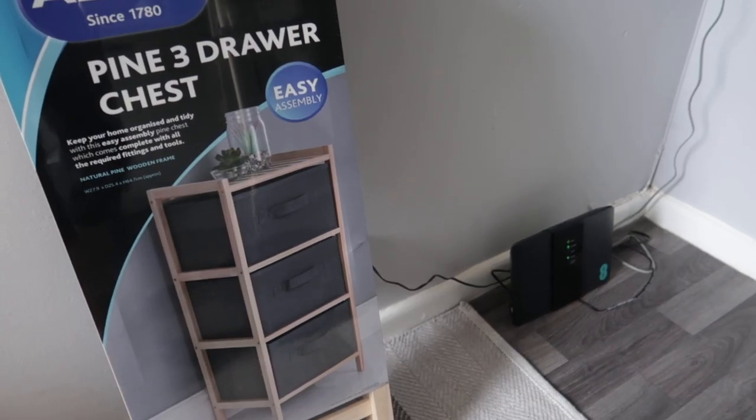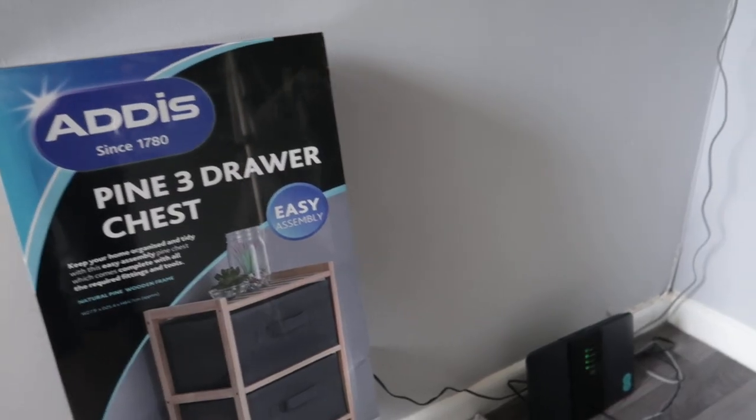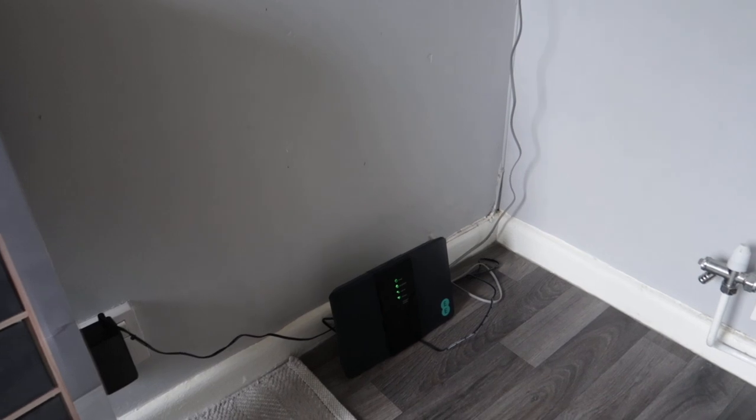Basically, I bought a little chest of drawers, a very cheap one from B&M, that I want to paint and put in the corner of my kitchen, just to put the internet router on top of, because it's currently just sitting on the floor. So I just wanted to neaten that area up. I've got a few little things to get on with, so I thought I'd start a vlog.